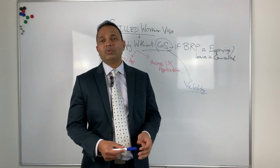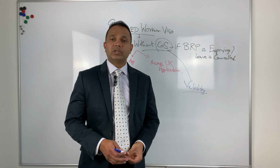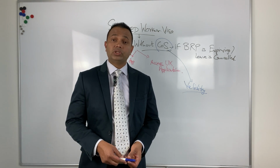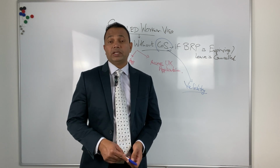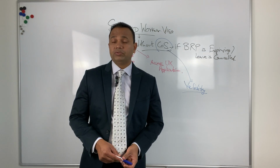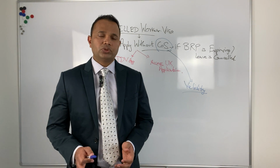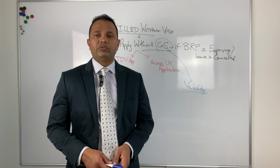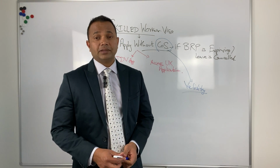So in the CoS you have allocation and then assignment. If they don't have enough allocation, they have to apply for an allocation for the applicant, and then assign it to you. For that reason also we've done it. We've represented employers and employees together, where we have told the Home Office that we have already requested additional CoS and asked them to keep it on hold.